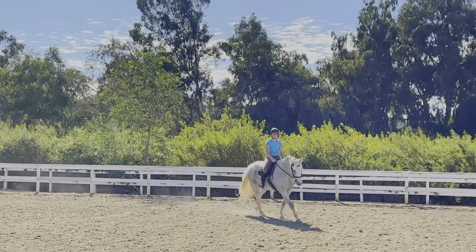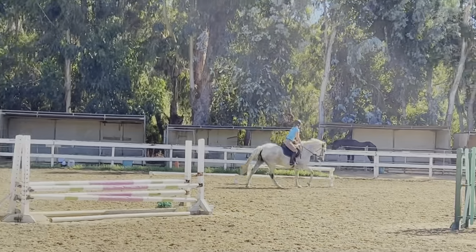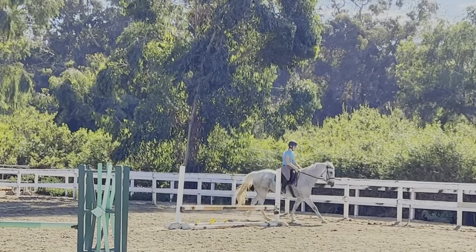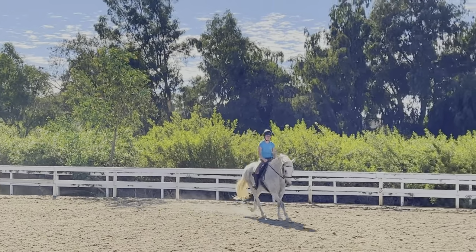He definitely was still having some issues with his balance, but look at this. I've never seen him canter with so much impulsion. And when he lost it, if I had that counter bend, he was able to get it back, and he was really feeling great.